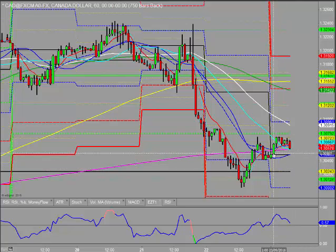So at the moment, it's hit the daily pivot, may get back. If it breaks below the daily pivot, it becomes to me much more bearish.